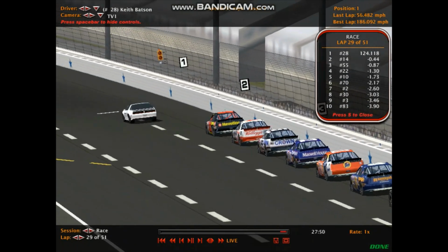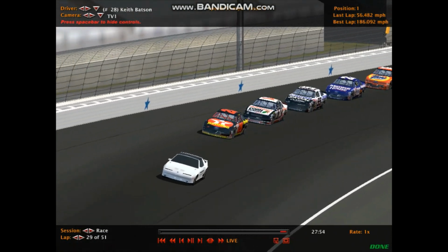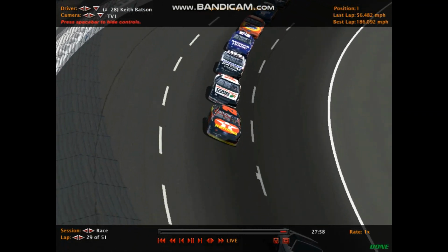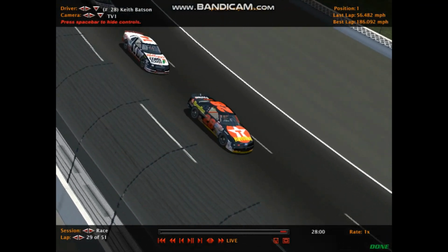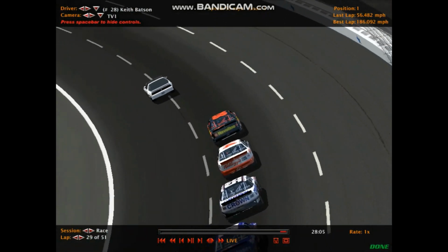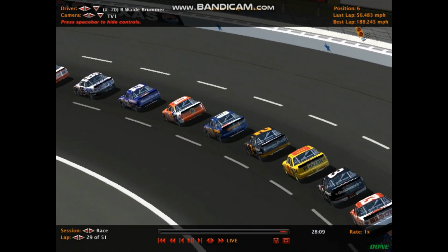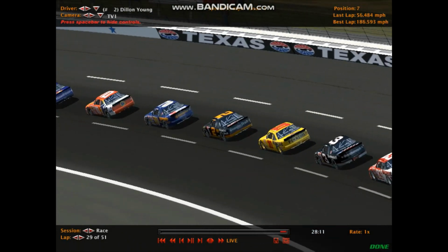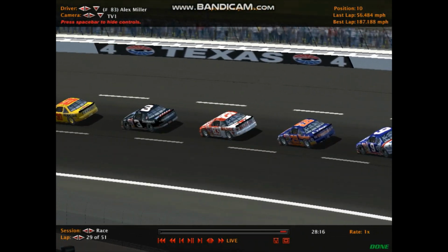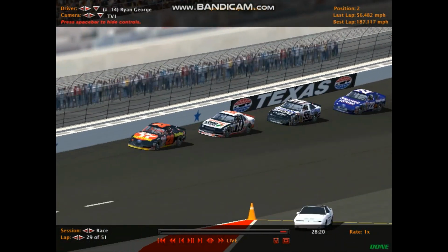After that spin, averaging 124.118 miles an hour, Keith Batson leads this race right now as we're just past halfway home in this 51-lap race here. Ryan George is second position. Third right now is Nathan Hudson in 55. Fourth right now is Dylan Poteet. Fifth is Paul Minnick. Wade Brummer is sixth. Seventh position is Dylan Young. Eighth is Jay Jefferson. Ninth is Cole Deaver. And Alex Miller right now runs in 10th position with Fitzwater in 11th and Shelton in 12th.